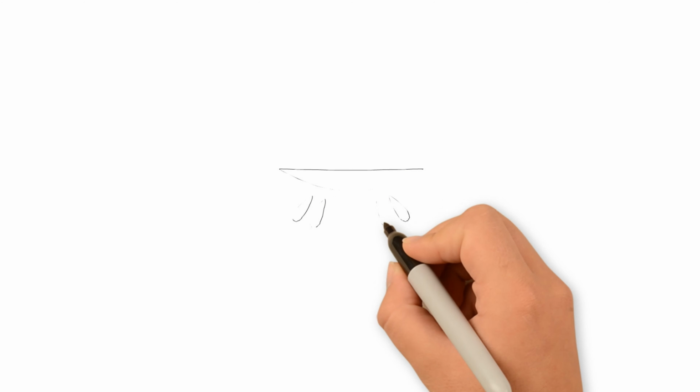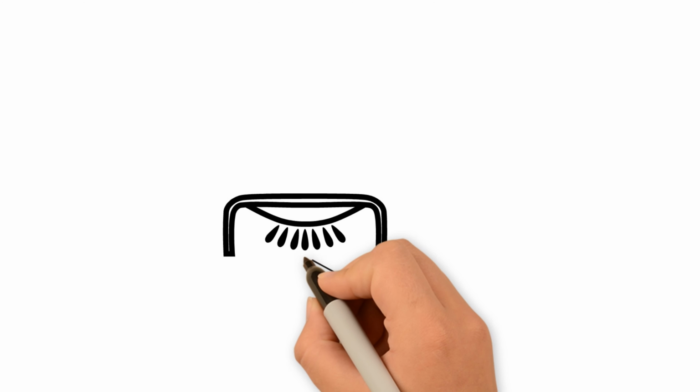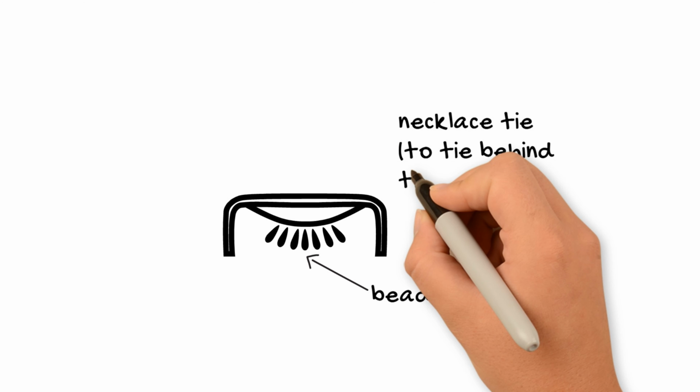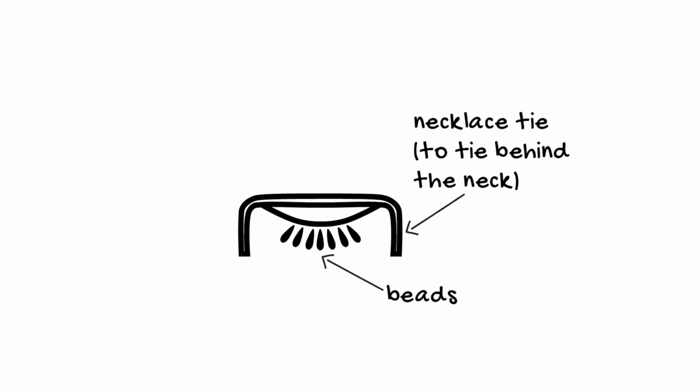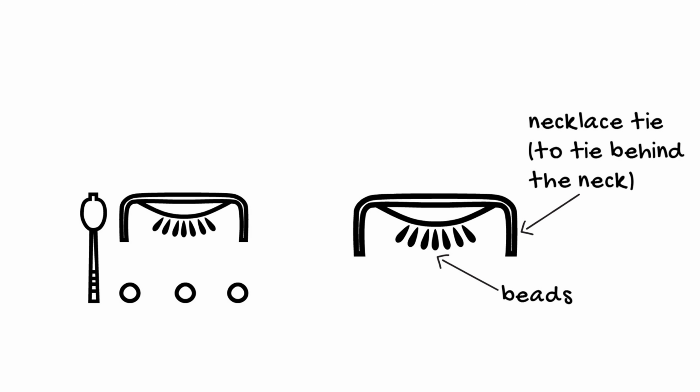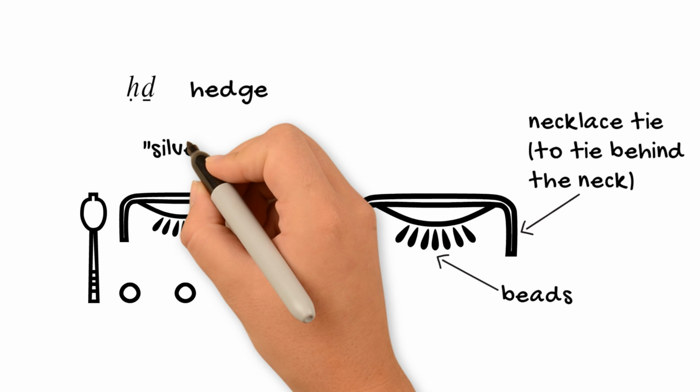So what is this hieroglyph? It's actually a picture of a bead collar or necklace. And as you might expect, it can be used as a determinative in words related to the idea of jewelry, especially and specifically in words for precious metals. It can also be used for its sound values, though.